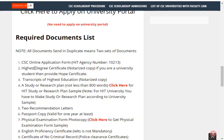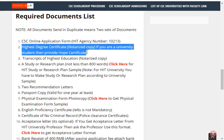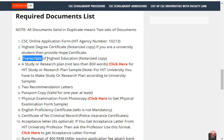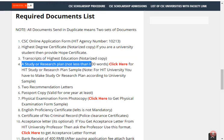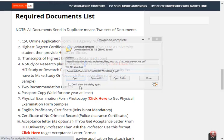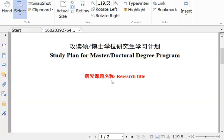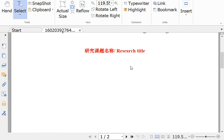Degree certificates can be colored or black and white. It depends on you. It doesn't matter; if it's not colored, then black and white is okay. You must have a transcript of your highest education, and your study plan or research proposal, not less than 800 words. Click here to download the study plan or research plan for Harbin Institute of Technology. This is the PhD study plan, for both master and doctoral programs.